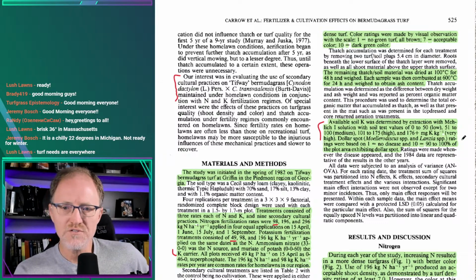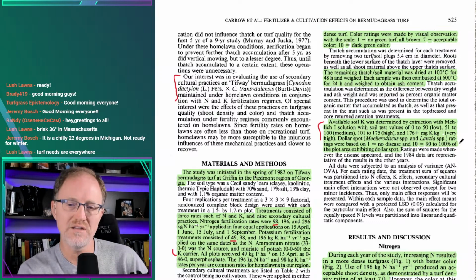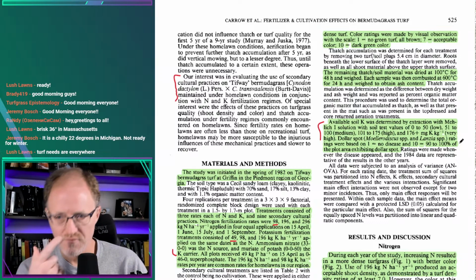Dollar spot was also rated on a scale of 1 being no disease. We're going to show this in a minute. So remember that when I say 1, it means 1 equals no disease, and 10 equals 90 to 100% of the plot area affected by dollar spot. So you're going to see these numbers on a table in a minute. It's going to be like 1.4 or 2 or whatever. That is a visual assessment of dollar spot on the plot, and 1 being the least and 10 being the greatest. Okay.